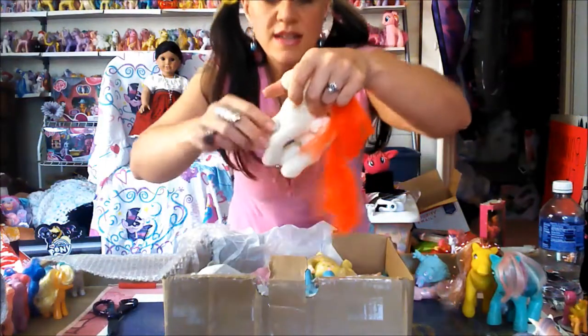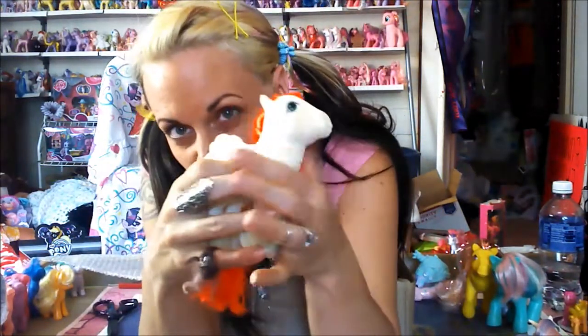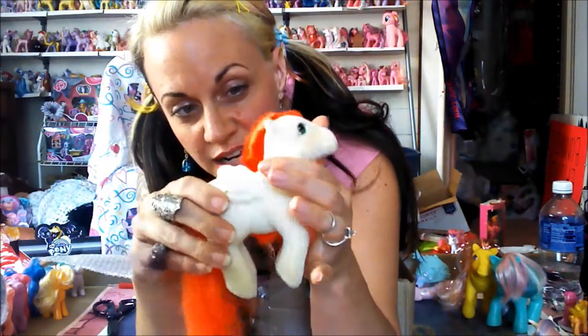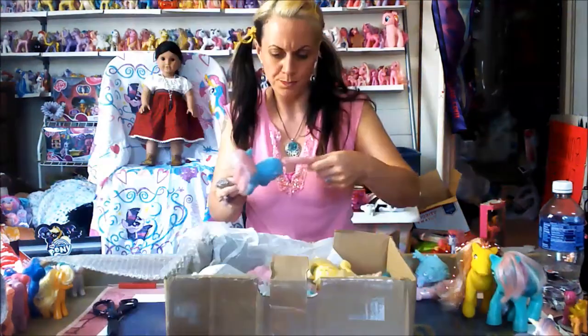All right, here we've got So Soft Paradise. She has nice flocking on her hooves. But up around her neck, as is very, very prone with these ponies, it's a little on the thin side. It's thin on her wings. In my opinion, she would make a good deflock candidate.